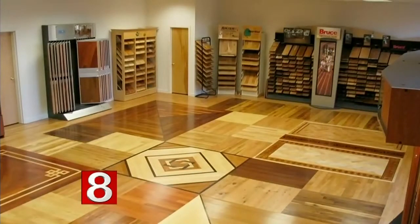I think we have another shot as well. Oh, there you go. They're right on the floor there for you. Yep, these are actually large sections that have been installed with unfinished products so you get an idea what the different woods will look like in your home.